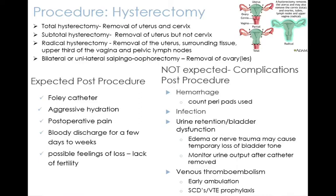They try to preserve the ovaries if they can, because that is involved in your hormone balance and your menopause. So they try not to remove ovaries if you need a hysterectomy, unless there's involvement of all the tissues around it. So they try not to do the oophorectomies, which is removal of the ovaries, but the different hysterectomies all have the same post-procedure care.